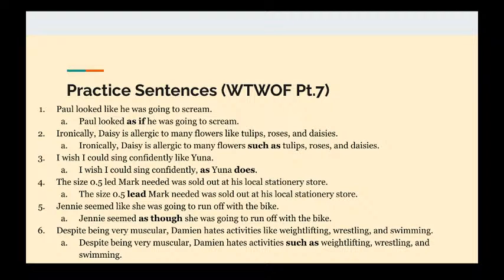Sentence number 2, ironically, Daisy is allergic to many flowers like tulips, roses, and daisies. Here we're listing examples of flowers that Daisy is allergic to rather than saying flowers that are similar or resembling the ones that she is allergic to. So the correct word to use here is such as, and the sentence would read, ironically, Daisy is allergic to many flowers such as tulips, roses, and daisies. These 3 flowers are literally examples of the flowers that she's allergic to.